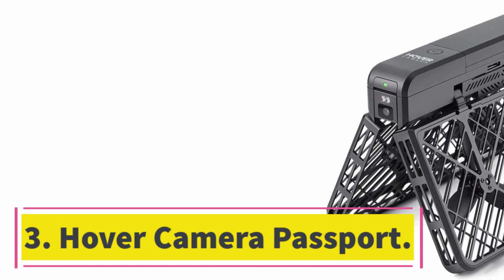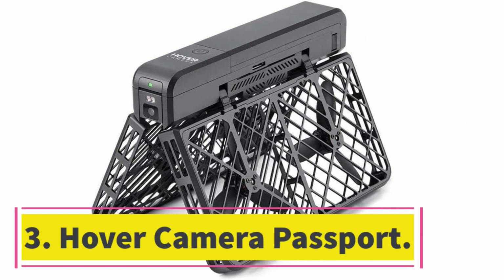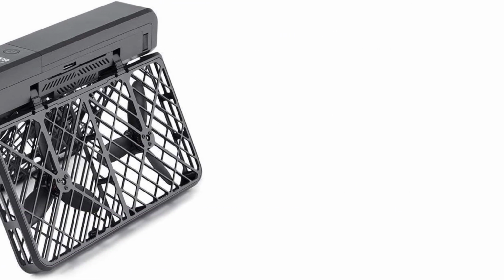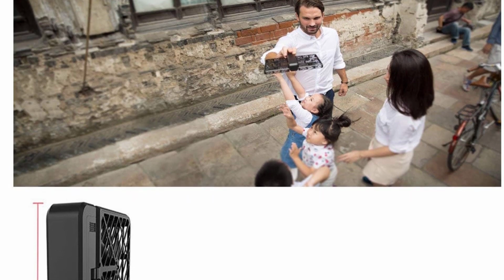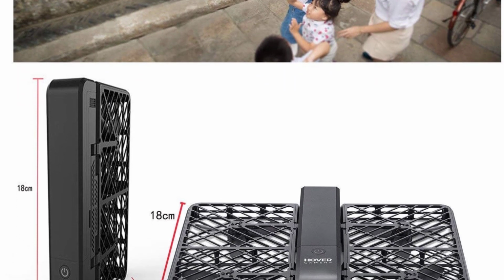Number 3. Hover Camera Passport. One of the most innovative drones to launch to the consumer market in 2018 is without doubt the Hover Camera Passport drone. What makes this drone so special is that it flies itself and requires no controlling whatsoever.